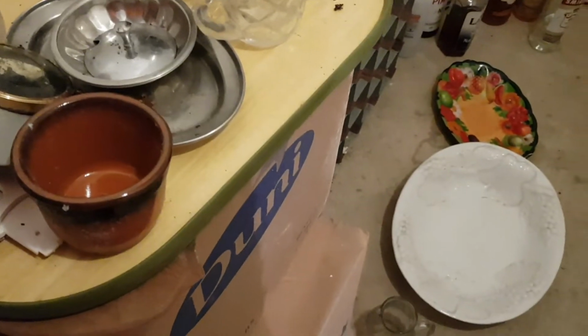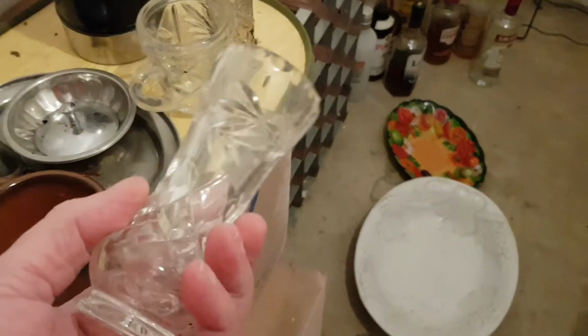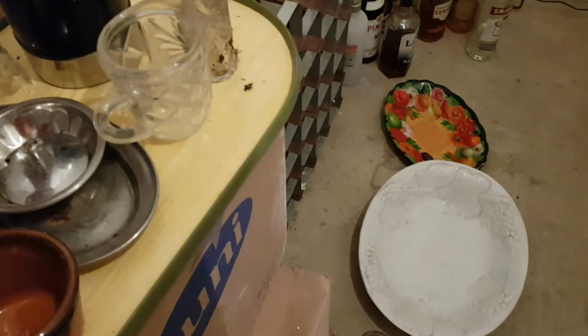It's beautiful though, that's cut glass. I'm gonna take that upstairs. Another little cut glass vase here. I'd let Chris saw that one. But just loads of stuff. Look at that beautiful bowl.